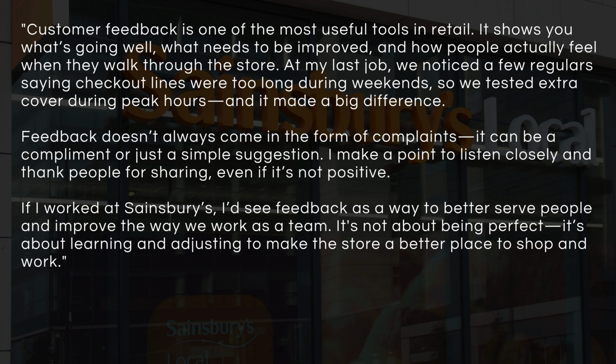If I worked at Sainsbury's, I'd see feedback as a way to better serve people and improve the way we work as a team. It's not about being perfect. It's about learning and adjusting to make the store a better place to shop and work.